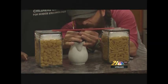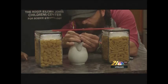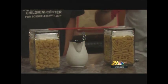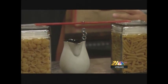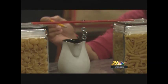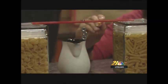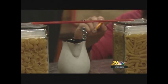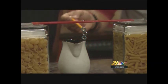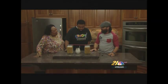What's neat is the magnets have now created a magnetic field, and the bolts themselves have now created a magnetic field, but obviously just a little less of a magnetic field. I want everybody to see here, these bolts have a magnetic field around them, so they're sticking together because of the magnets. And what we've been able to do is balance three bolts on the edge of a milk jug.